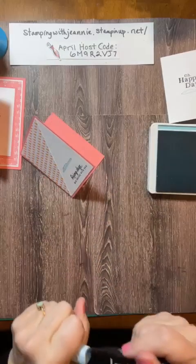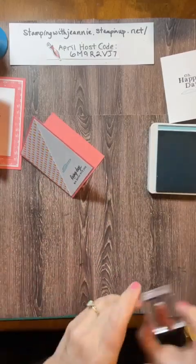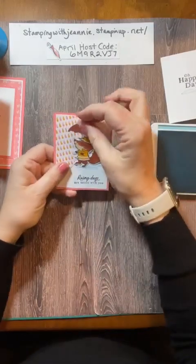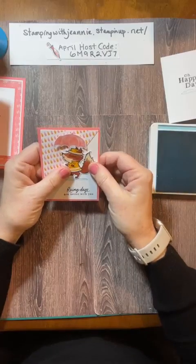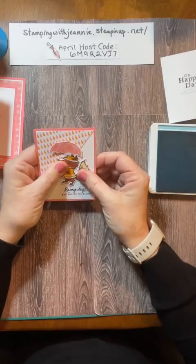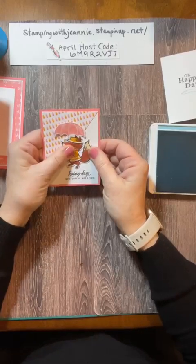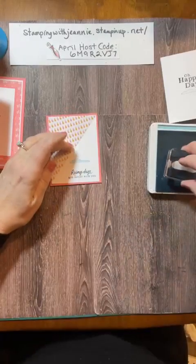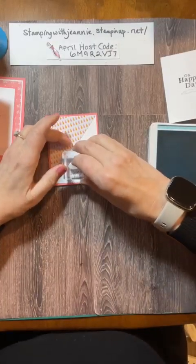Nothing crazy, just to give it a little bit of pizzazz. And then of course I've got my fox that I've already... you know what? He's too high, he's too high. Okay, I'm going to have to stamp this lower. Let's hope I can do this.